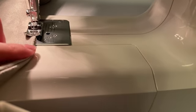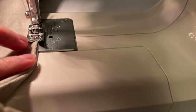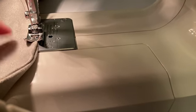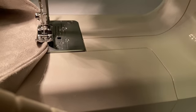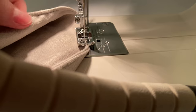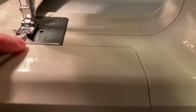If you're wondering how I'm keeping it straight, I was going to try and do a different view, but that failed miserably. Basically, I'm just remembering, since it's on the inside of the foot and it's a very close hem that I'm doing here, as you can see in the back, over here, there's no lines closer, as you can see there.